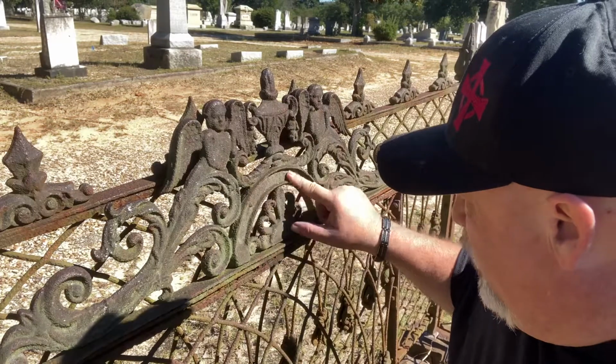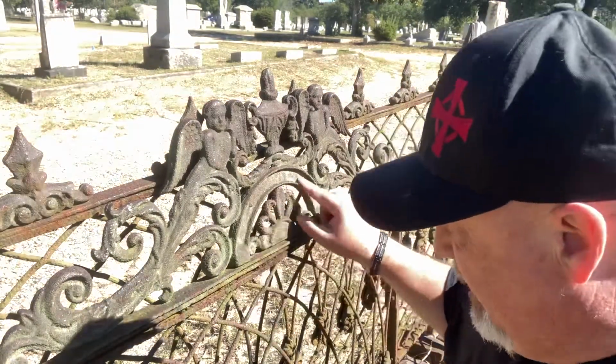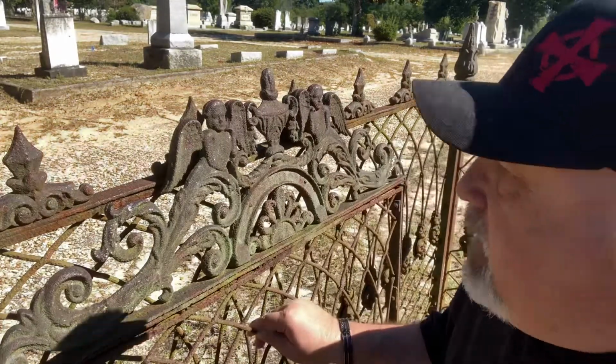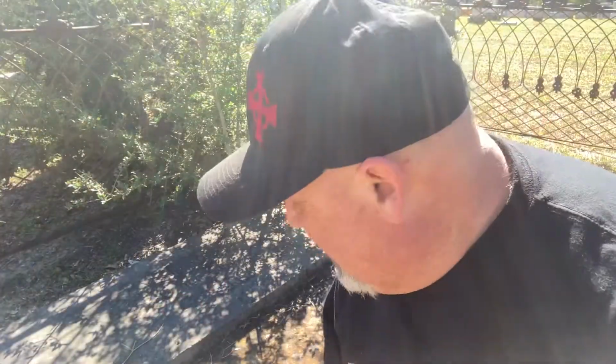It looks like at one point there might have been a name here. It could have been the family name, or it could have been the name of the company that made this gate. At one time, these people are pure artisans that did this in the past and that can do it now. Now on to go look at the stone. I don't know what you can see and what you can't see. I just know what I can see, and I can barely see because my vision isn't all that great.